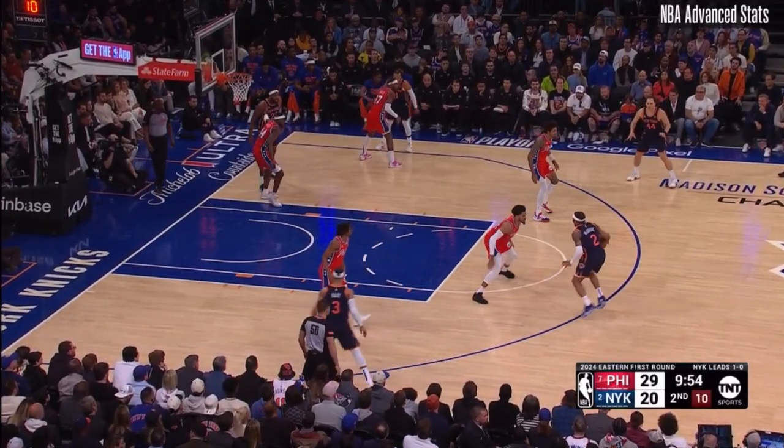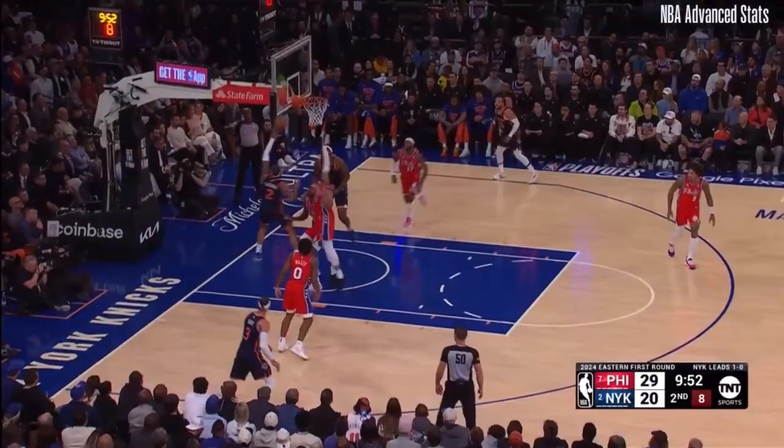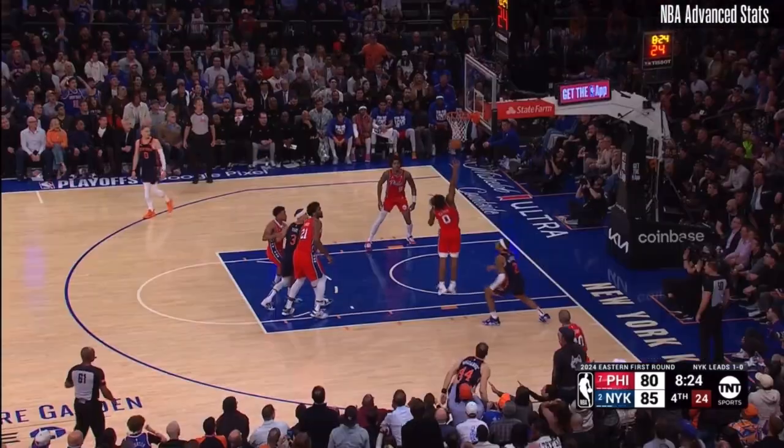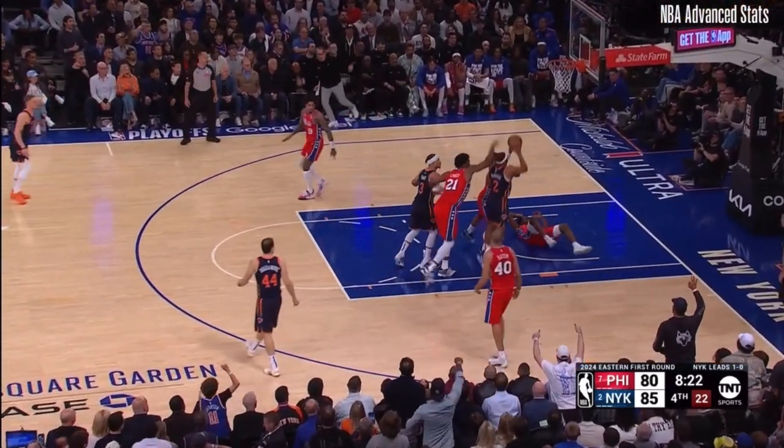And I do want to show some love to Miles McBride. His big game was game 1. He had 21 points with 5 threes. He's their third leading scorer these past 2 games. He didn't have a great game in game 2, but he was still a contributor to the win.